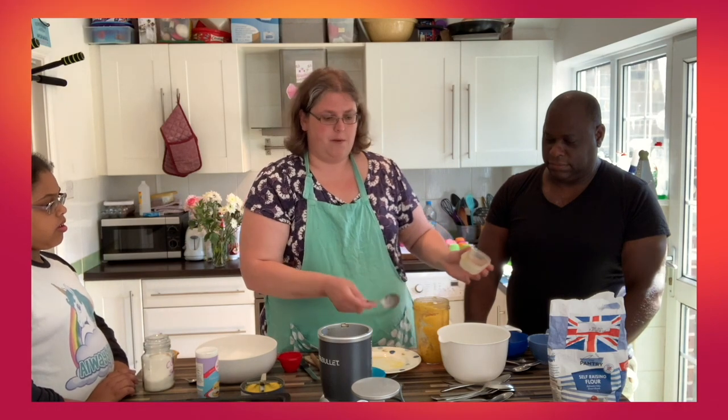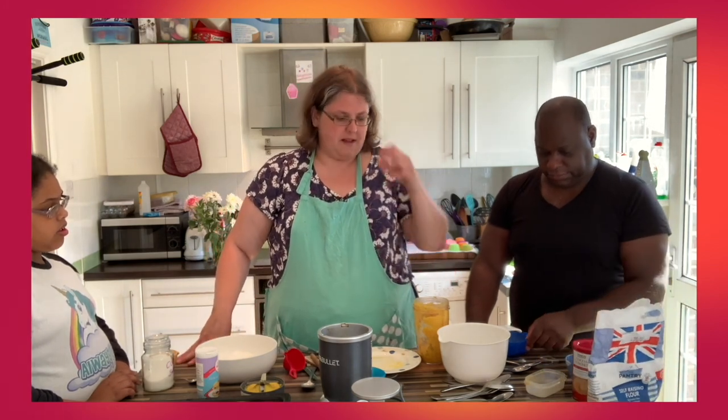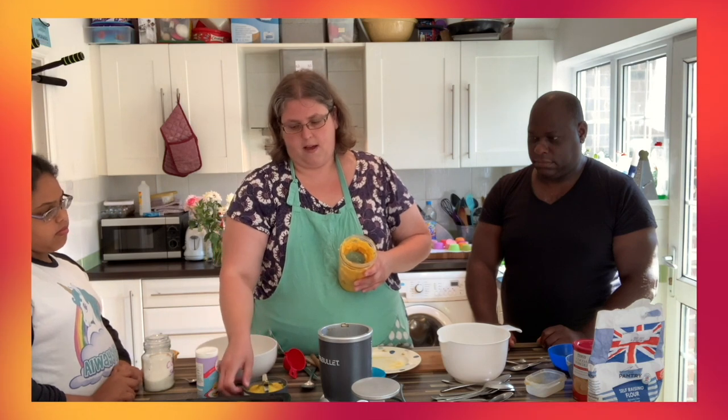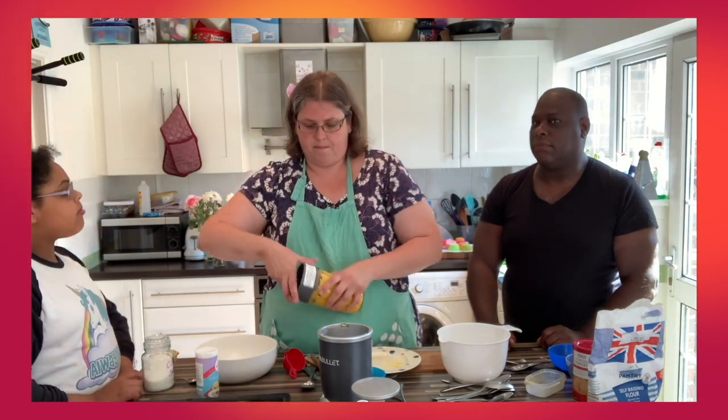A little tip for you there, what I did was, one day when the fruit bowl was looking a bit sad, there were some apples and pears in there that had just gone a little bit wrinkly. I stewed them and then I blended them in the blender and then froze them in little pots. And I use them in recipes like these muffins, where instead of using melted butter or oil, I put in the applesauce, so it's increasing the fruit content and also it's reducing the calorie amount of the recipe.